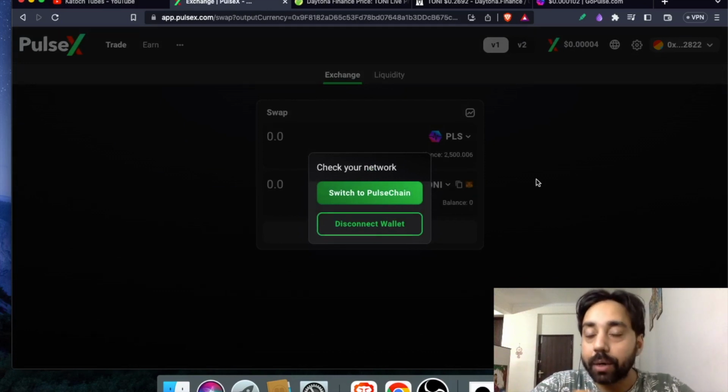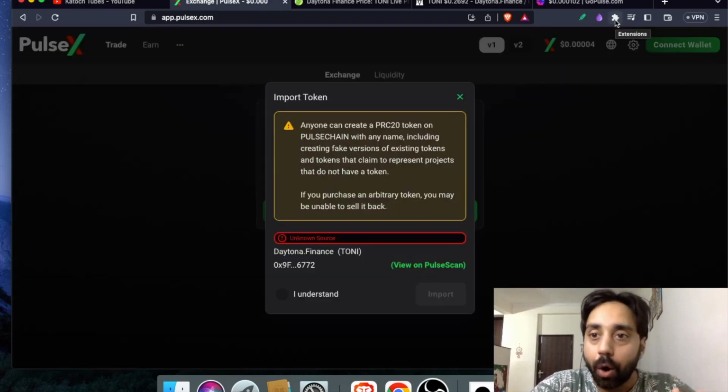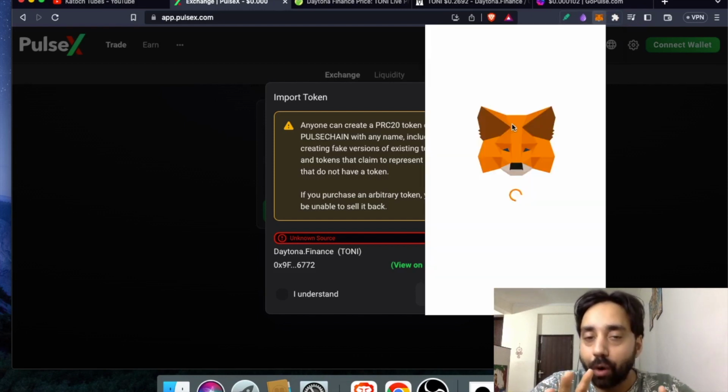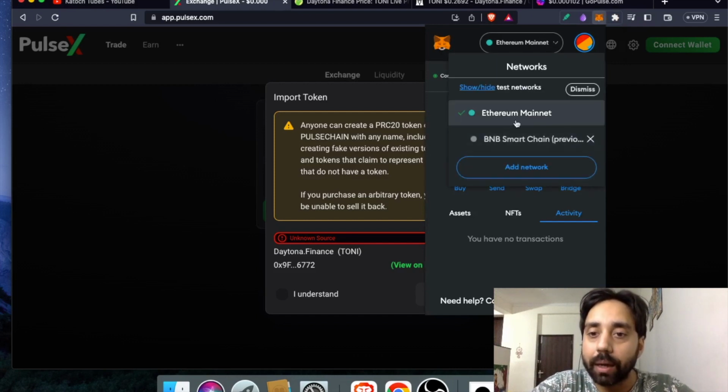Now I need to connect my wallet, and to do that, let me show you first here. If you are a newbie, all you need to do is open your MetaMask. Once you open your MetaMask, and let's say your wallet is new, you will see just the Ethereum mainnet here and no other Pulse Chain network. To fix that, it is very easy.